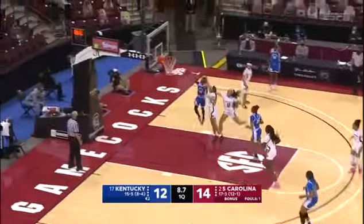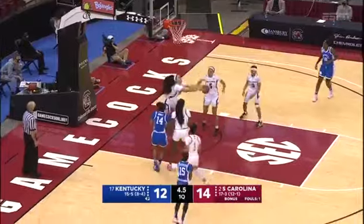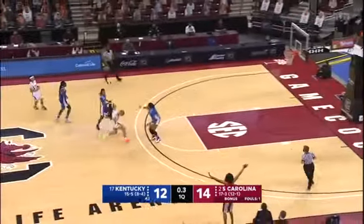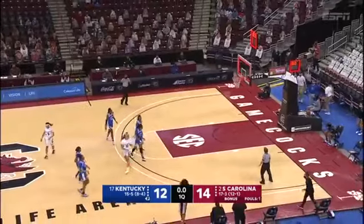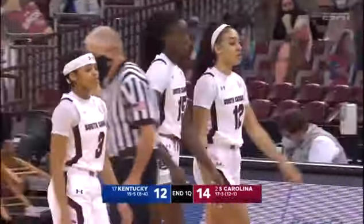Massengill navigated around a few, and Patterson just missed the layup. The follow won't go from Wyatt. 1 second left in the quarter, and that will do it as Beal's attempt is short. South Carolina, a 2-point lead after one.